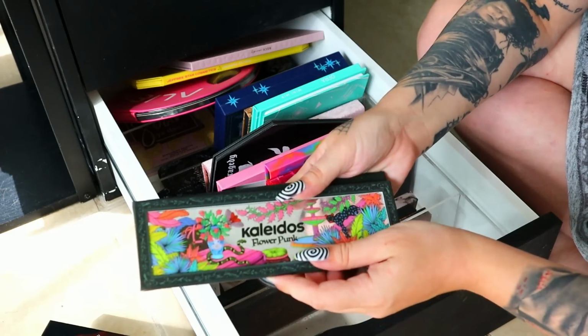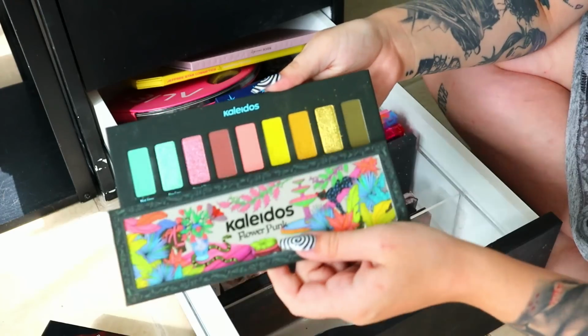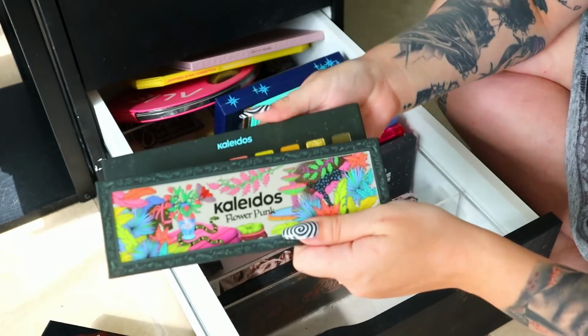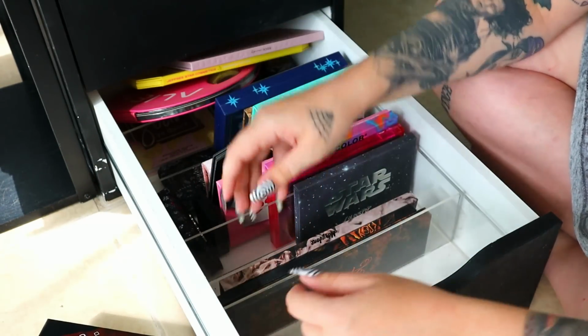Oh, I'm never parting ways with this Flower Punk one from Kaleidos. Ooh, look at her. Also, this magnetic cover. Very clever. Very unique. Absolutely stunning. So beautiful. Never getting rid of that one.